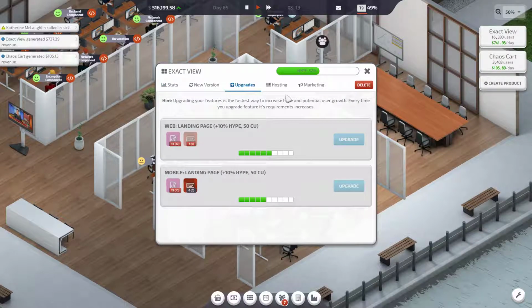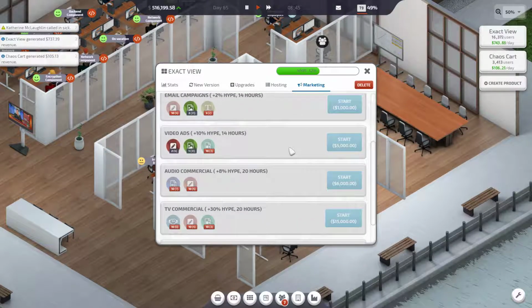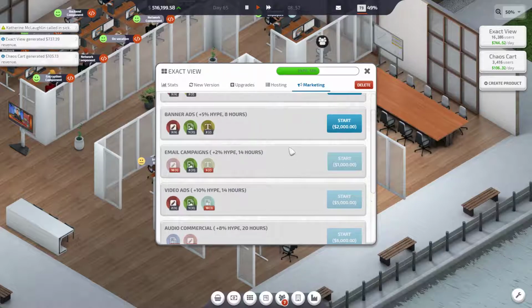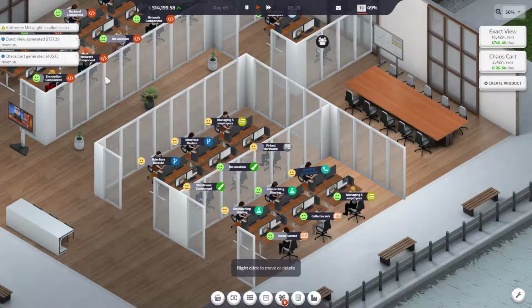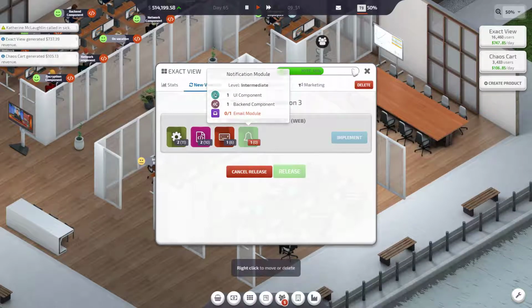Okay, so let's have a quick look. Can we do some upgrades? Not quite. Can we do some marketing? We can. Can do some of this. Might be a good idea to just add a little bit of hype to the mix. Ooh, I was also still kind of looking at this, right? Oh, I need level 10.